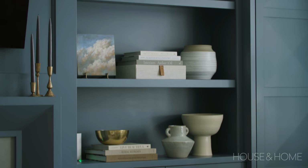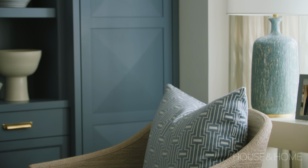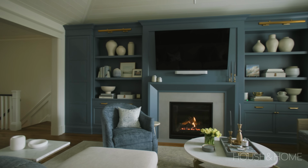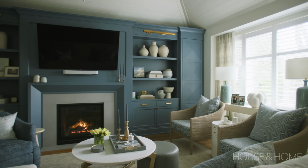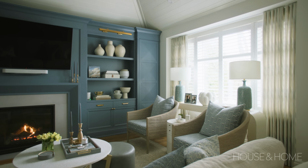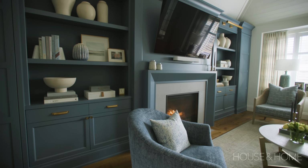Probably one of the things we love designing the most are built-ins and cabinetry. Here we tried this detail of an X on the doors. It also helps break up a wide expanse of cabinetry, so we have nice big towers on either end. And we chose this beautiful smoky blue. It's from Sherwin-Williams, and I think just adds that little bit of color that we wanted to bring in.